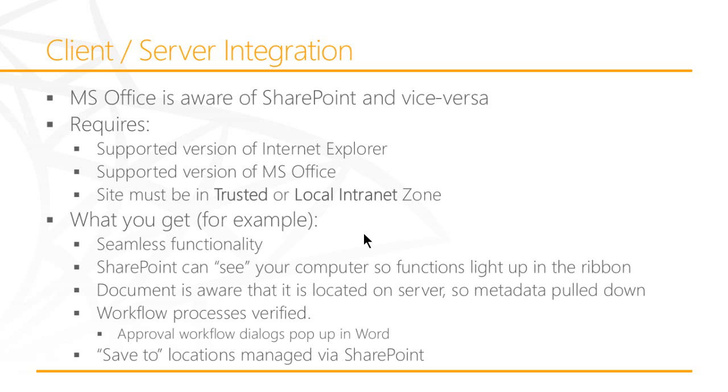And the site should be in the trusted or a local intranet zone. And that establishes a level of trust, kind of an elevated trust, that allows Office to talk back to SharePoint. Because otherwise, Internet Explorer is going to intercept all that traffic and just reject it. And then SharePoint is sad.